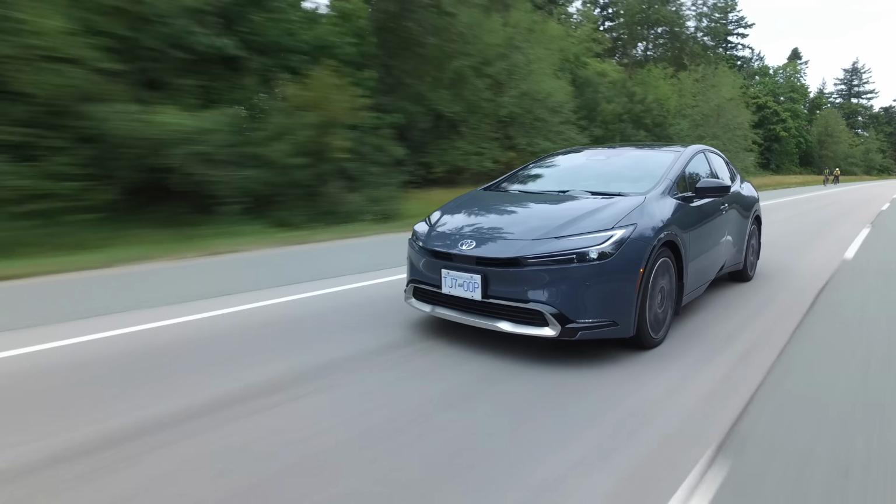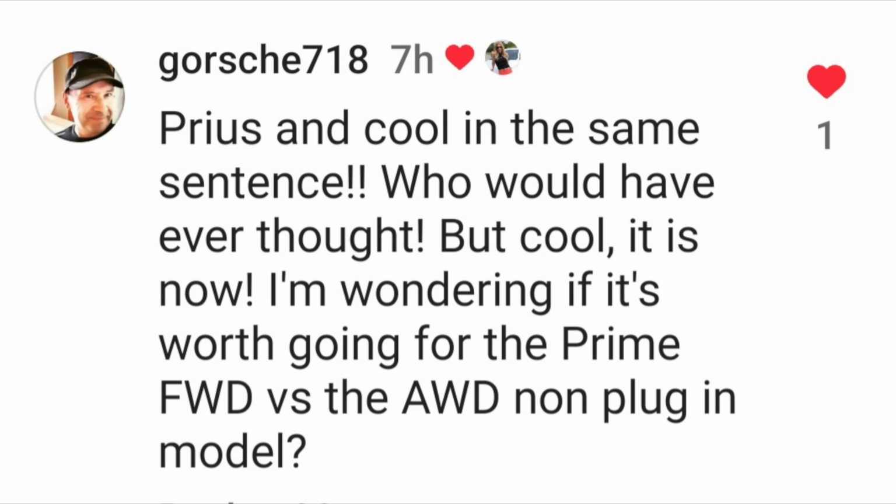And now it's time for our hot topic. What's this one, Andrea? Prius and cool in the same sentence? Who would have ever thought? But cool it is now. I'm wondering if it's worth going for the Prime front-wheel drive versus the all-wheel drive non-plug-in model.